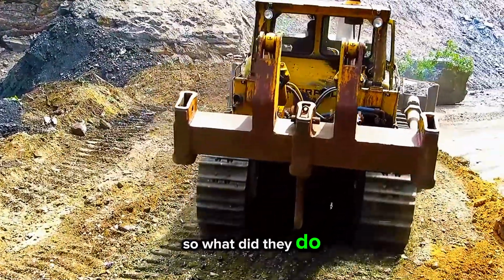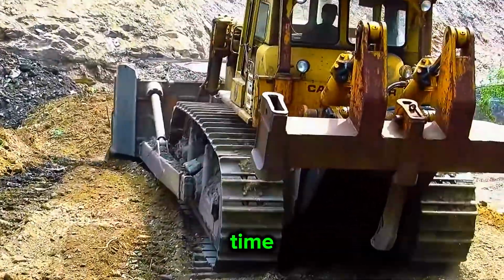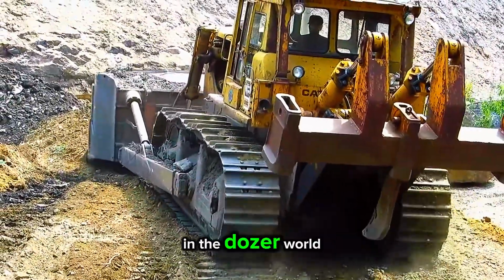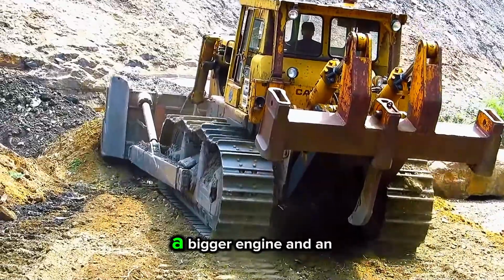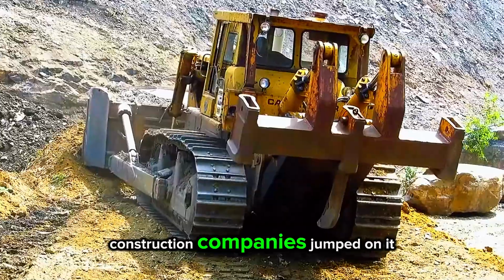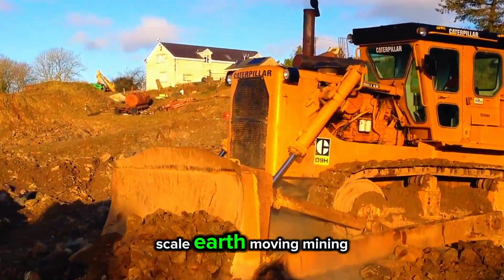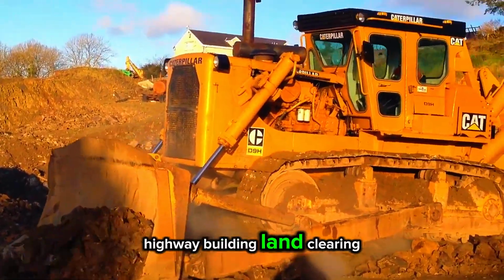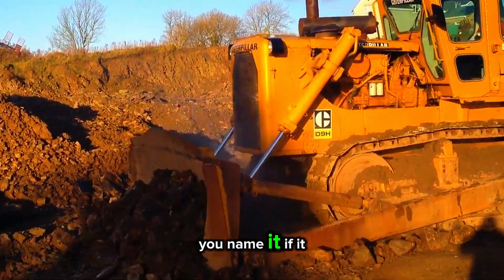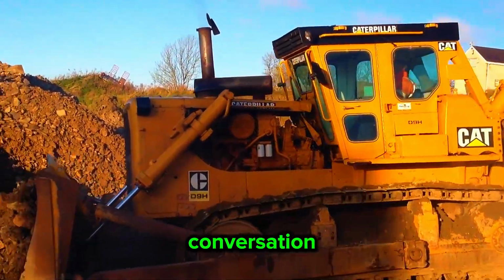So what did they do? They built the Cat D9, an overbuilt machine for its time, which set a new standard in the dozer world. It had a big frame, a bigger engine, and an even bigger attitude. Construction companies jumped on it. It was perfect for large-scale earth-moving, mining, highway building, land clearing, you name it. If it involved heavy lifting, the D9 was in the conversation.